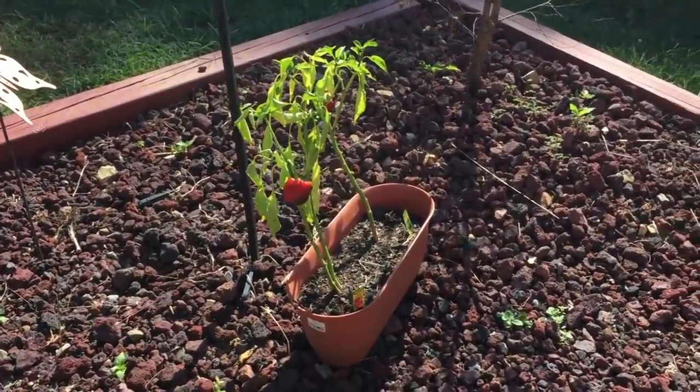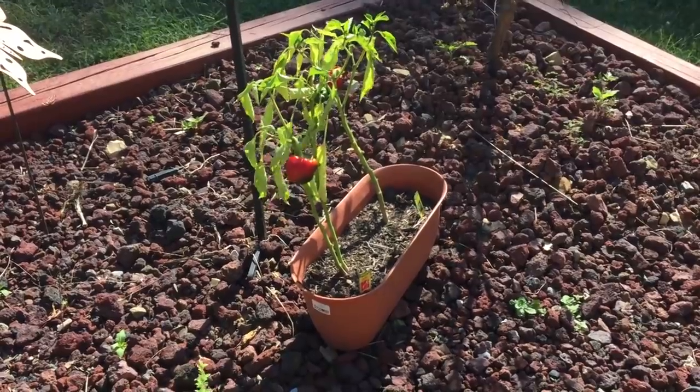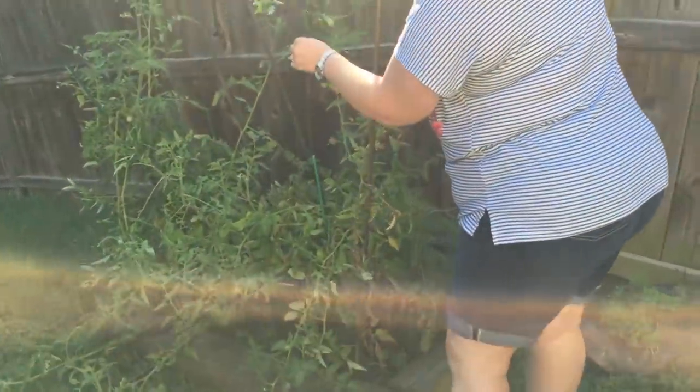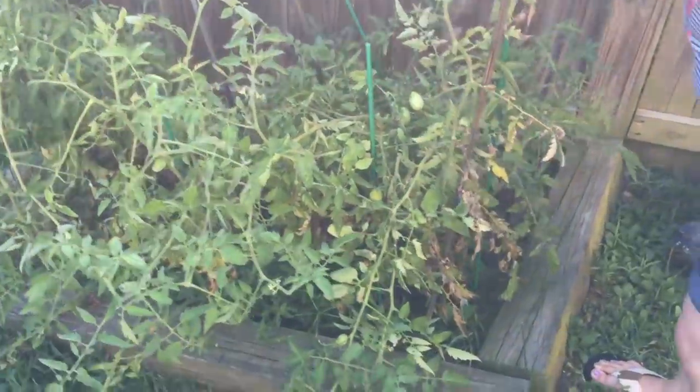Jeez. Fall can't get here soon enough, I'm telling you. Our bell peppers, they look horrible. I'm so embarrassed. They were going great. They were doing well, and then, look at the heat just getting in it also. This was our pride and joy. And I'm going to tell you what happened.